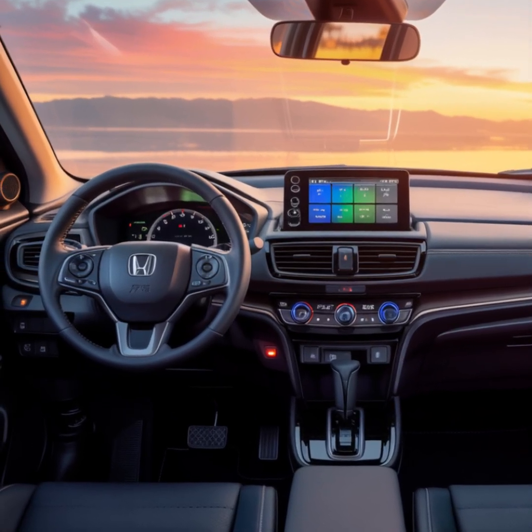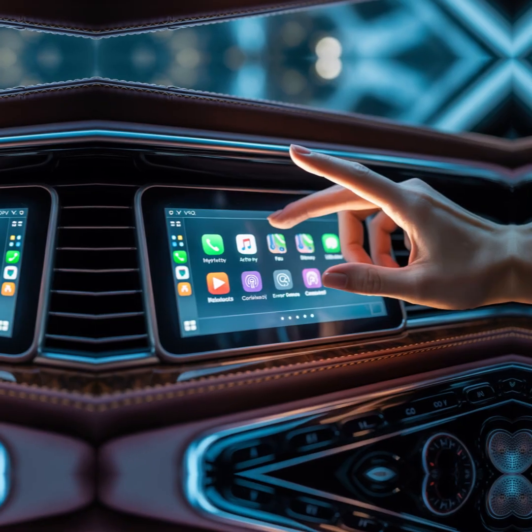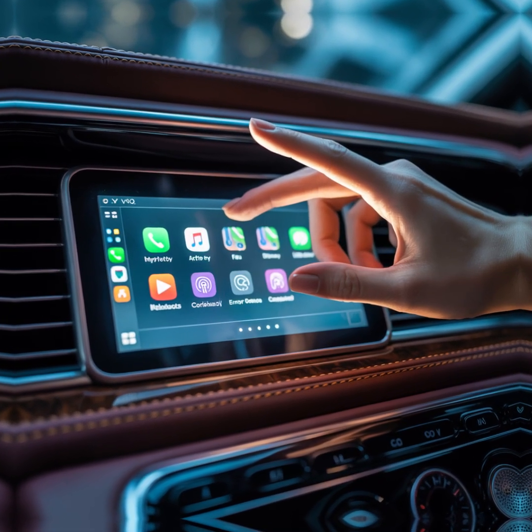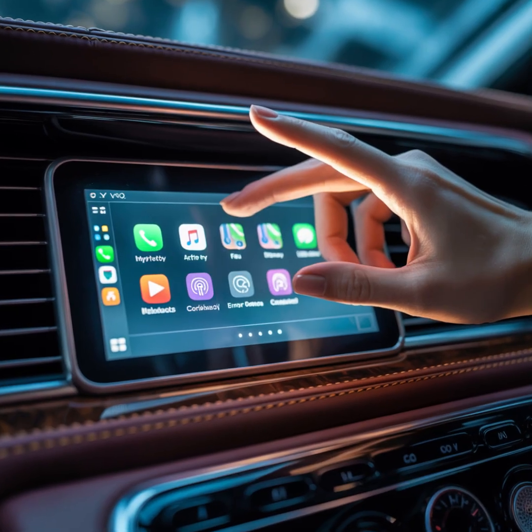And here's the kicker. Honda's rumored to be introducing a hybrid variant later in the 2026 model year, potentially pushing fuel economy into the 40 mpg range. If that happens, game over for the competition.